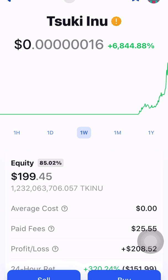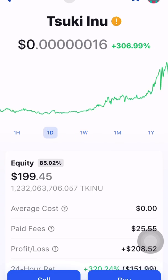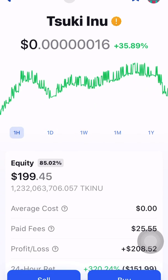Not financial advice. As you can see, I'm already down 50 bucks, but that's the name of the game. I'm just going to hold it for about a week, maybe a month, 2-3 months tops. But this is a short-term game, so I'm in and I'm out. I'm just trying to maximize gains and minimize risk, even though this is a high-risk coin. But there you have it. This is my little tutorial on how to purchase Tsuki Inu.